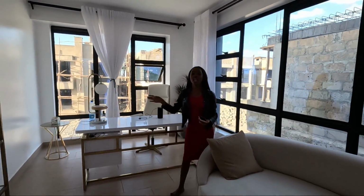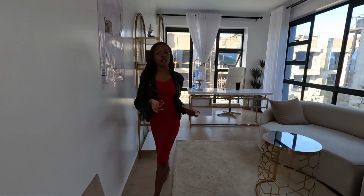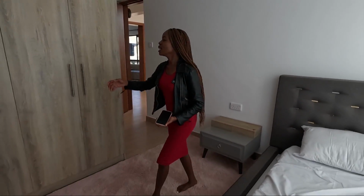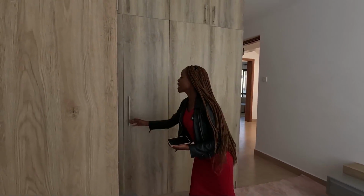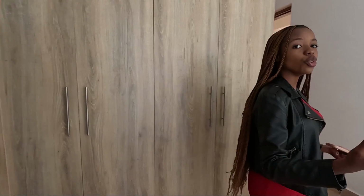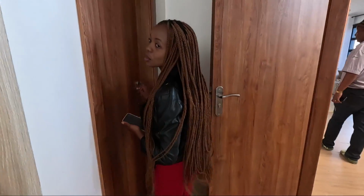This place, you can actually make it your office. It can be somewhere where children can play. It can be a study room. It's so nice. So this is the children's room, and you can see there's a bed over here. There are also spacious wardrobes for the children. Also, this is a place where they can put their books and any kind of decor that you would want to put for your child. Let me show you the washroom on the other side as well.